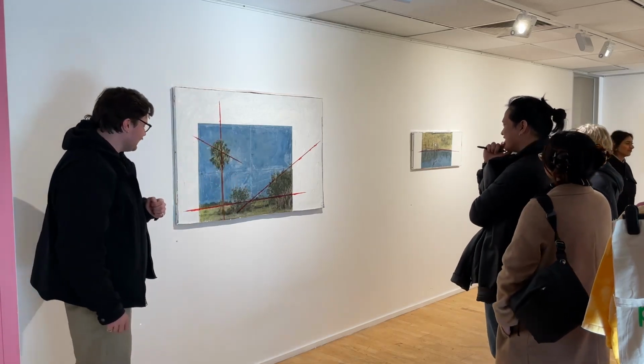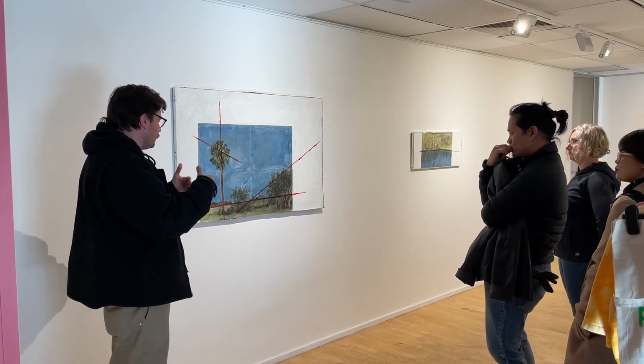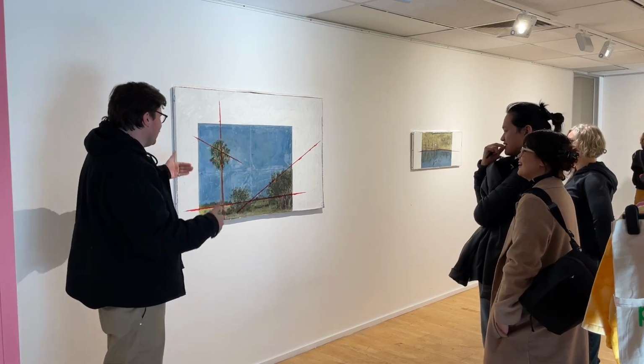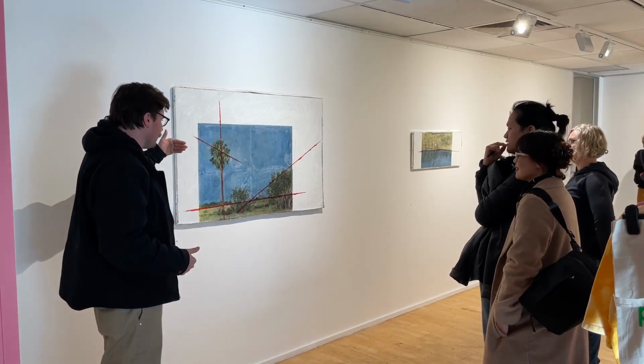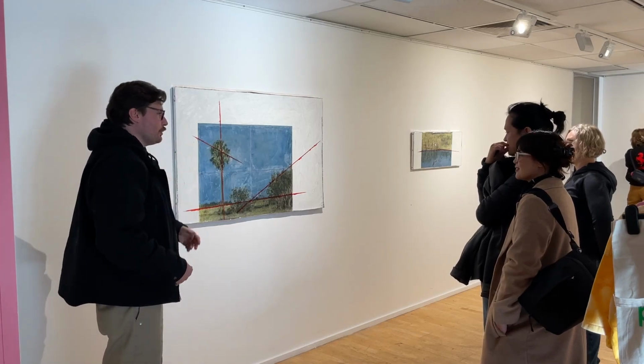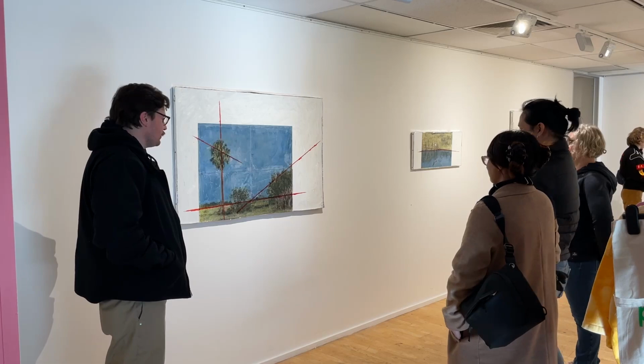So good. Yeah. I really like that idea of the hand of the artist, the mark of the artist's hand, so that each work is individual and unique and can't be reproduced. So there is that looseness and gesturalness to it.